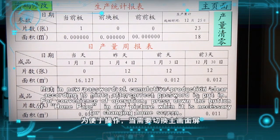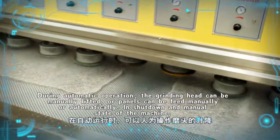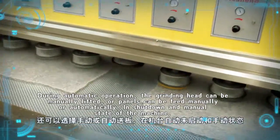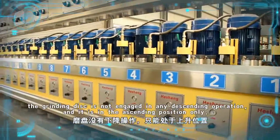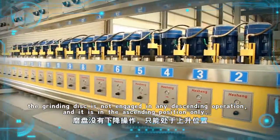For convenience of operation, press down the button for home page in any picture when it is necessary for changing home screen. During automatic operation, the grinding head can be manually lifted, or panels can be fed manually or automatically. In shutdown and manual state of the machine, the grinding disc is not engaged in any descending operation, and it is the ascending position only.